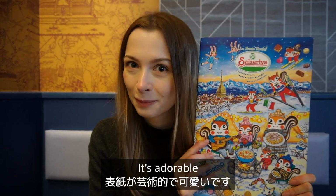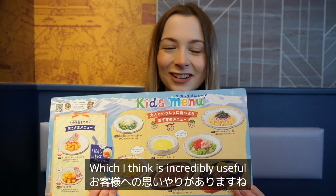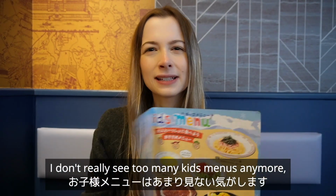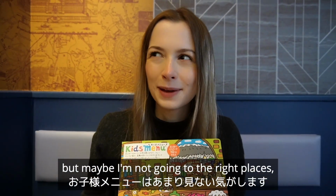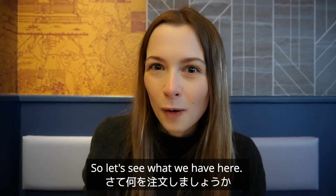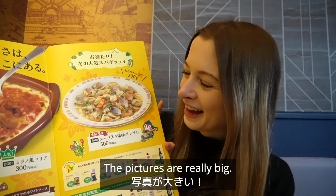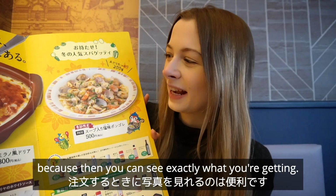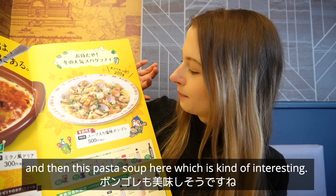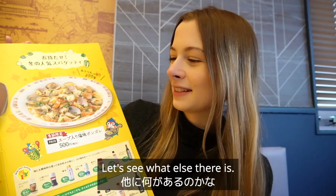It's adorable. And they also have a separate menu for kids, which I think is incredibly useful and really thoughtful, actually. I don't really see too many kids menus anymore, but maybe I'm not going to the right places, but this is adorable. So let's see what we have here. Wow, the pictures are really big, which is great because then you can see exactly what you're getting. So I believe we have doria and then a pasta soup here, which is kind of interesting. I have no idea what to get. Let's see what else there is.